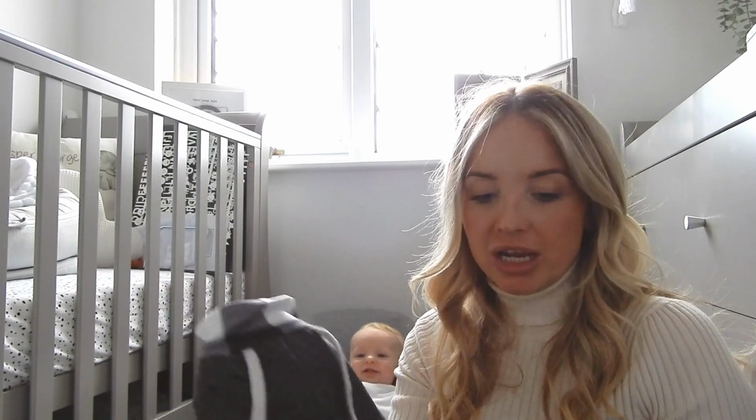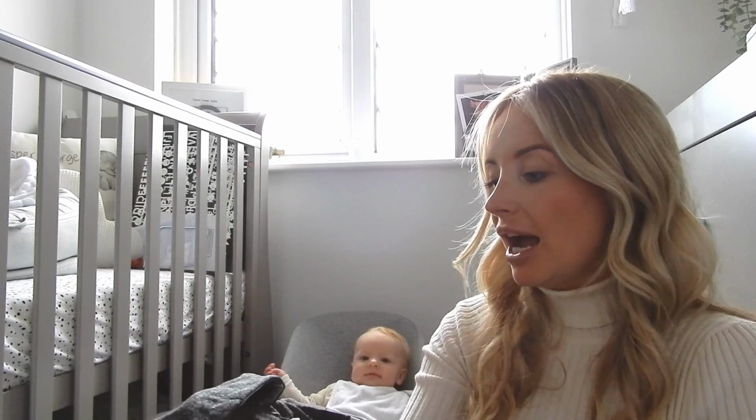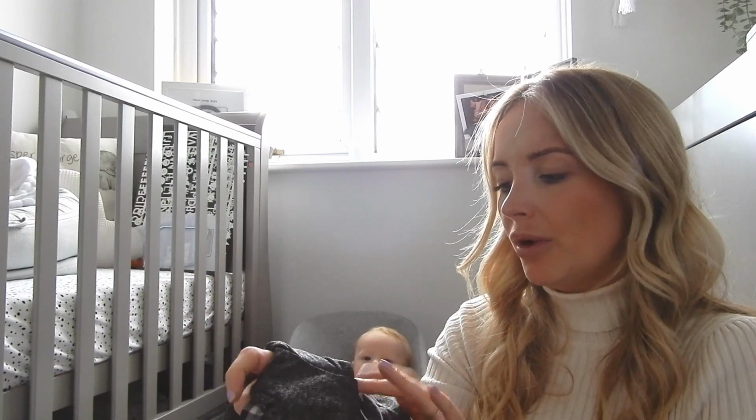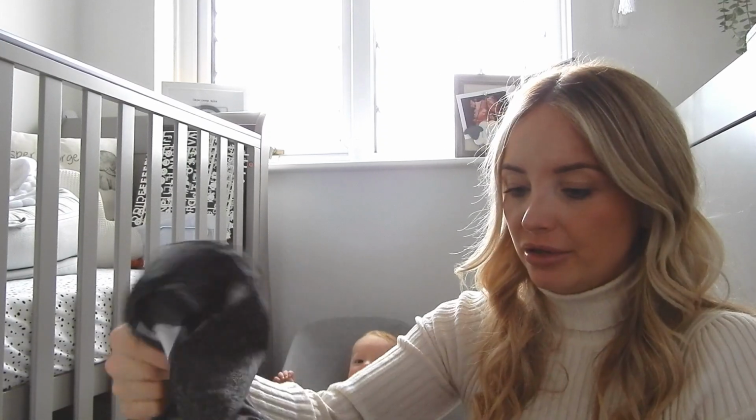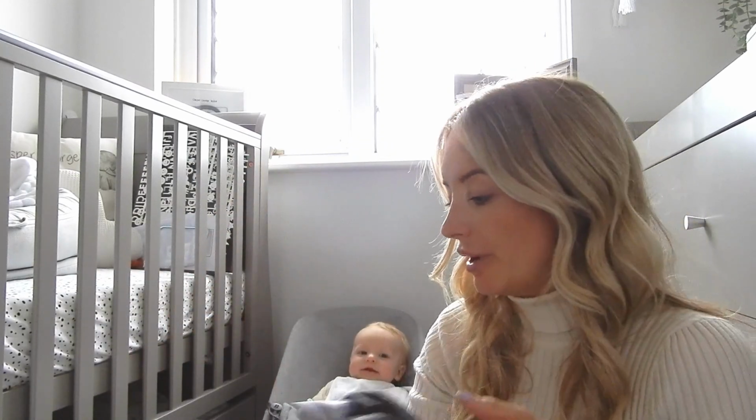The rib stuff is definitely my favourite, and I would say these are my least favourite. They're far too big to be putting on Casper right now, but this is the smallest size that they do. I don't think they'd go any lower than that anyway, so we'll have to wait a few more weeks or a few more months to put these on to Casper.